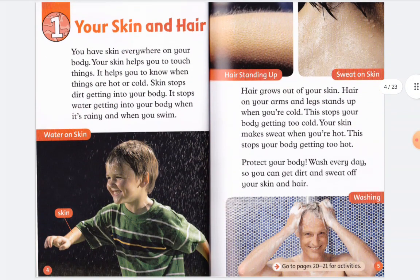1. Your skin and hair. You have skin everywhere on your body. Your skin helps you to touch things. It helps you to know when things are hot or cold. Skin stops dirt getting into your body. It stops water getting into your body when it's rainy and when you swim.